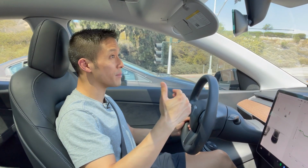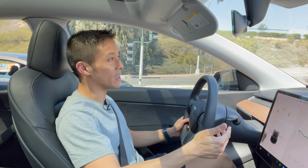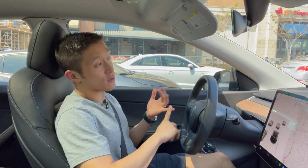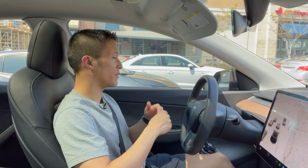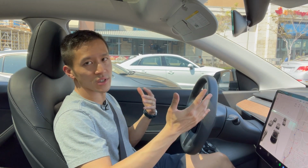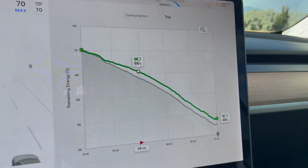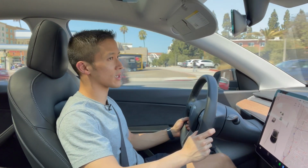I found that the only way to match the range projections was either to drive slower or to turn off the AC. Now I know that it sounds like it could be really annoying to deal with these kind of consistently optimistic projections, but it's actually not that bad. First of all, I know from experience now that for every 100 miles of driving, if you love running the AC or you love driving kind of fast, then reserve maybe an extra 5% battery. And the other thing is that the graph is updating in real time as you're driving, so you can see how you're stacking up against the projection. And if you're using too much battery, you can just throw in an extra supercharger stop. It's not a big deal.